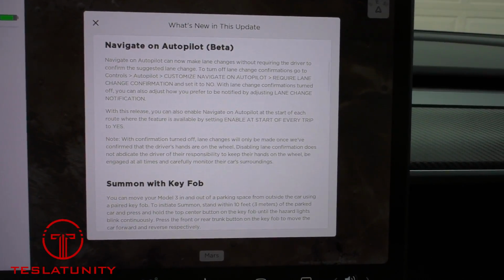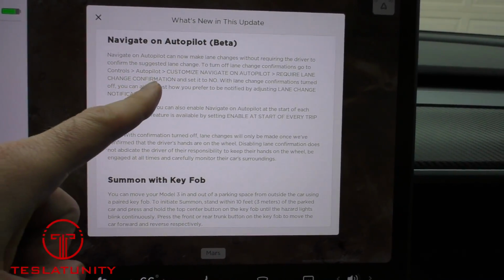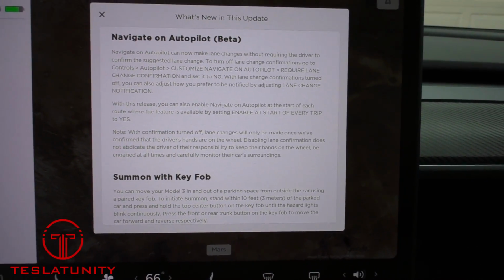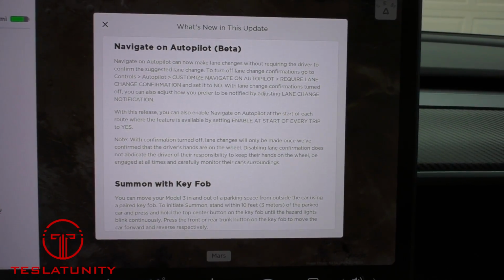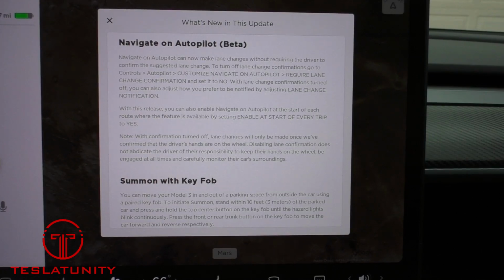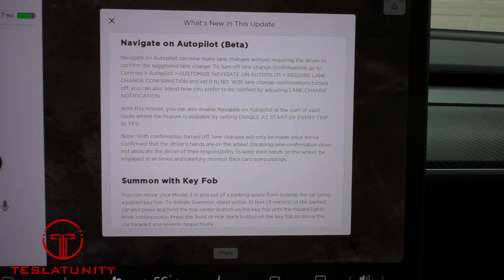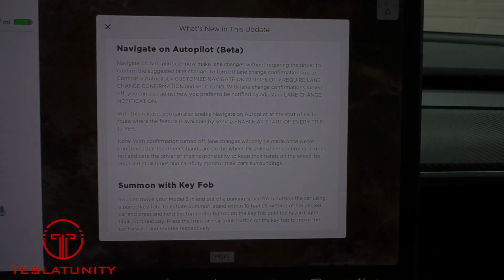Navigate on Autopilot Beta. With this, my car will now not require confirmation to change lanes. Really, this is the first of the full self-drive type features. Everyone with enhanced autopilot, I believe, and or full self-drive should be getting this feature soon. Let's go ahead and try it out.